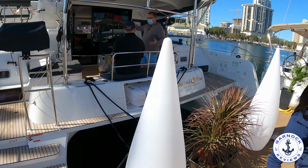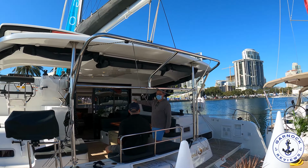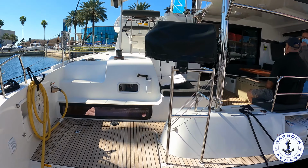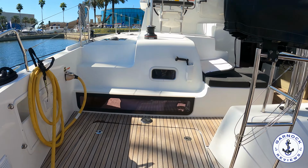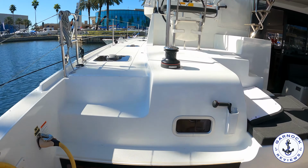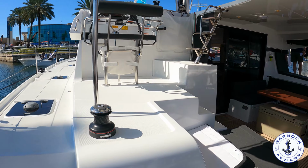Today we're checking out a 2021 Lagoon 42 sailing catamaran that was on display at the St. Petersburg boat show earlier this year. This one has actually since been sold, but I thought I'd still share the video with you, give you an insight into what this type of boat's like. And as a guide point, at the boat show she was up for sale for $665,000.